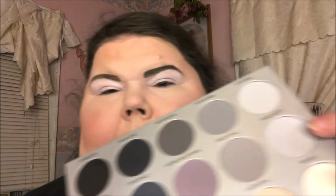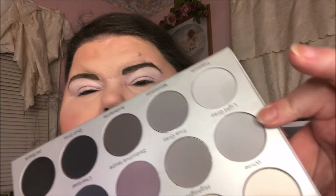So I'm going to go ahead and start out with this light gray right here. It looks darker in person than it does on camera. And I'm going to put that in my crease.